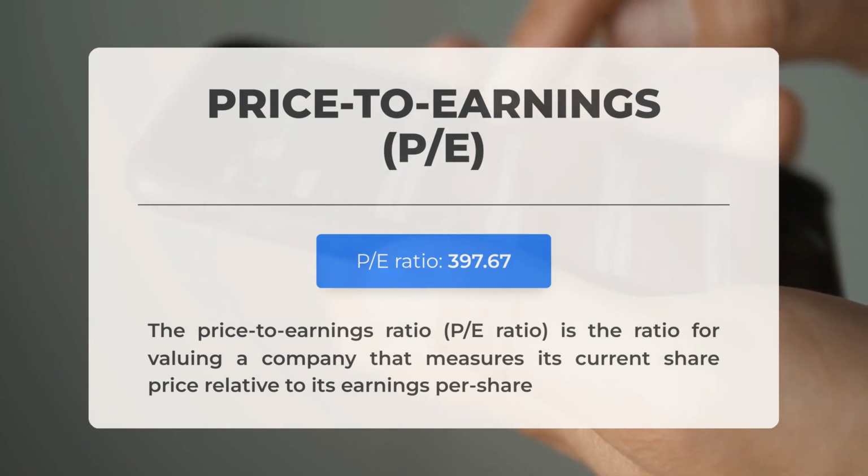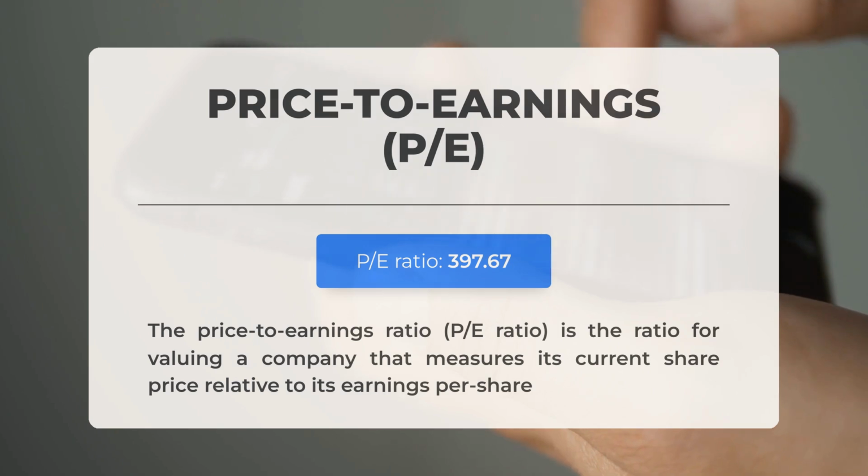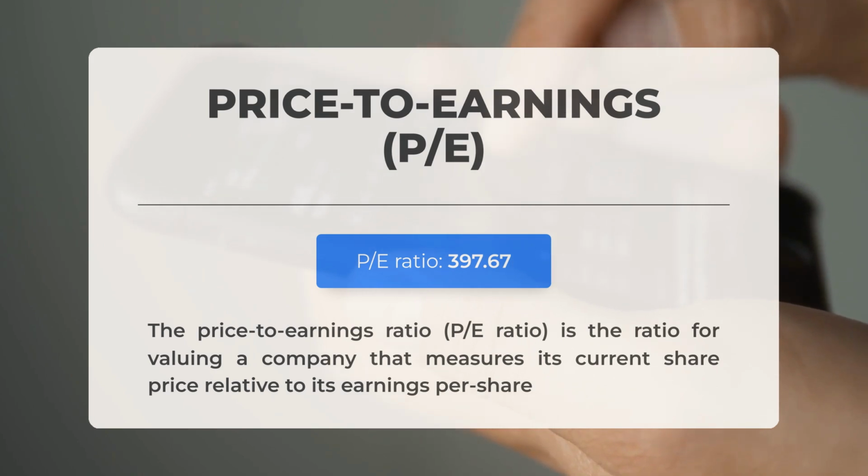First, we have the price-to-earnings ratio, commonly referred to as the PE ratio. This important metric compares a company's current share price to its earnings per share. The notably high PE ratio indicates that the stock may be overvalued. However, it is not unusual for technology companies or those with significant market potential to exhibit such elevated ratios.